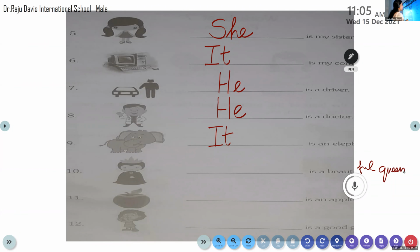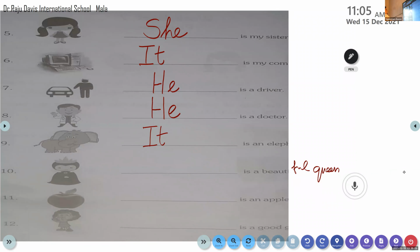So which pronoun do we have to use there, Sebastian? Which pronoun do we have to use for feminine gender? Look at the picture. It's a picture of a beautiful queen. So we have to use the pronoun? Which pronoun do we have to use there? She. Okay, very good.